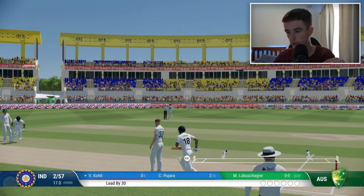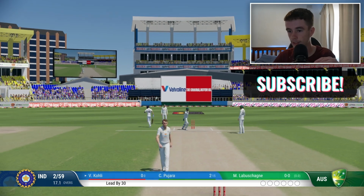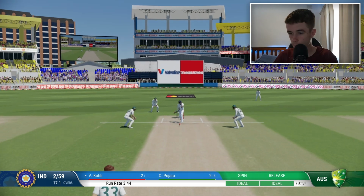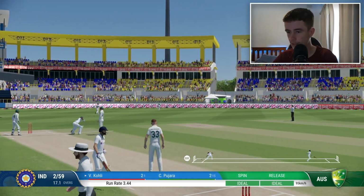Although, it is only one, or they're coming back for a second. This will be tight. Lucky that wasn't a direct hit, as Virat Kohli would have been stuffed there. Oh, no. Stop bowling there, David. That's going to be four.